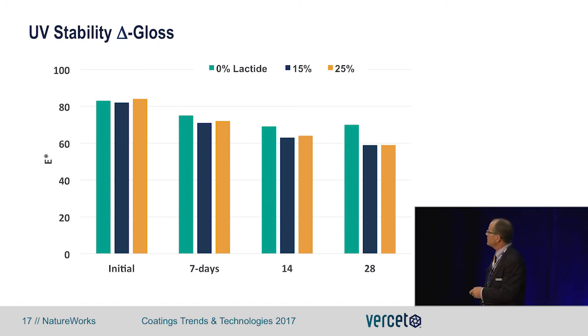There is a decrease as expected across the gloss values with time. We are seeing here that the controls seem to have held in better than the two lactide systems. Not a big difference, but also not insignificant either. We really didn't, again, work to optimize this. Was there something in how we mixed it? Not optimizing something with the pigment or so on. But an indication anyways that there's good retention of gloss and a good initial gloss.